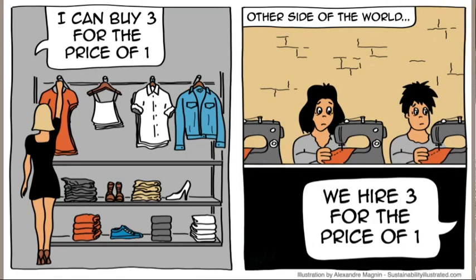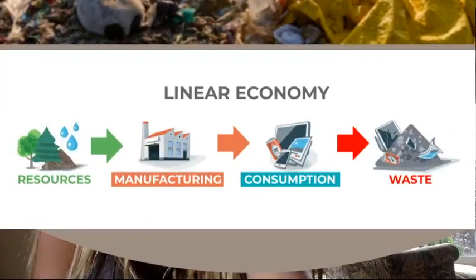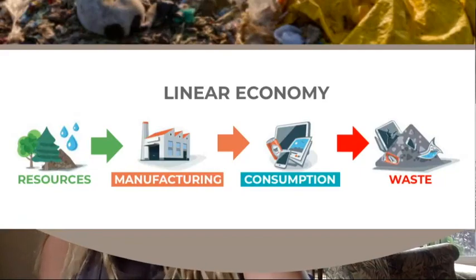I wore it only for a couple months till it ripped, and I threw it in the trash. Eventually, it ended up in a landfill. Many items in our possession live lives such as these. This is an example of linear consumption. Linear consumption goes through a process of extraction, production, distribution, consumption, and disposal, or taking, making, using, and wasting.